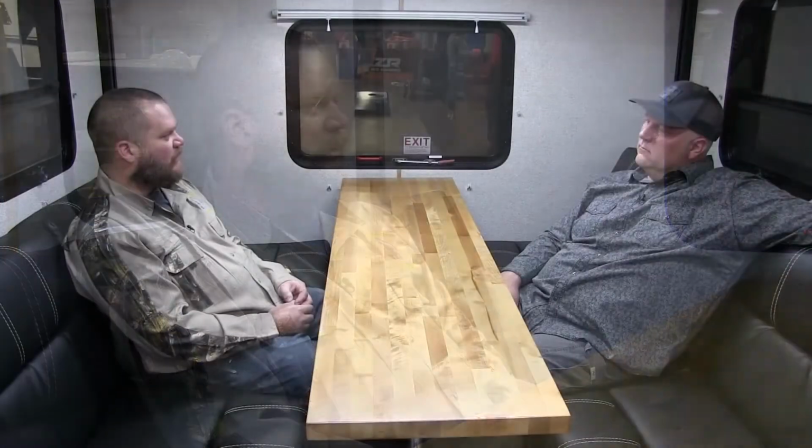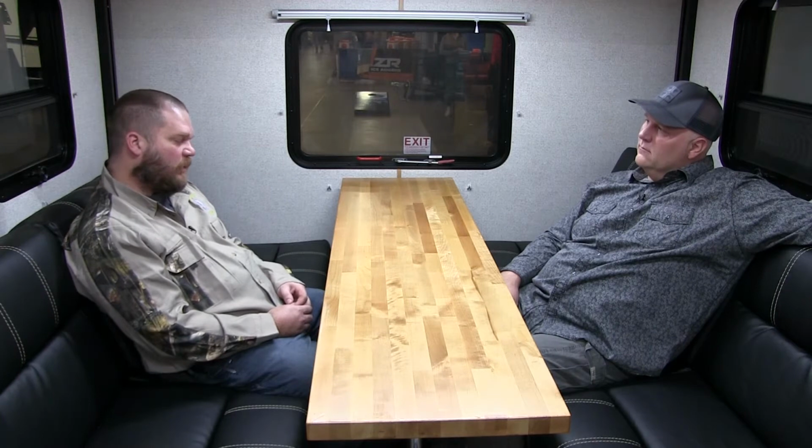It's not a cheap product. I've heard people say that. It's not going to have moisture issues like I've been approached with. Not an issue. I'm a nut for testing. When I first got this product in our shop, we cut panels and we put them in 5-gallon buckets full of water.